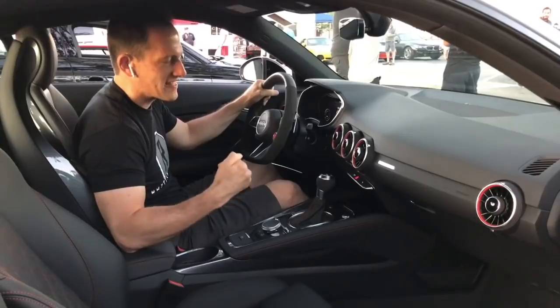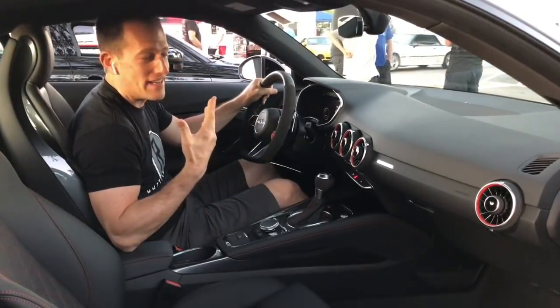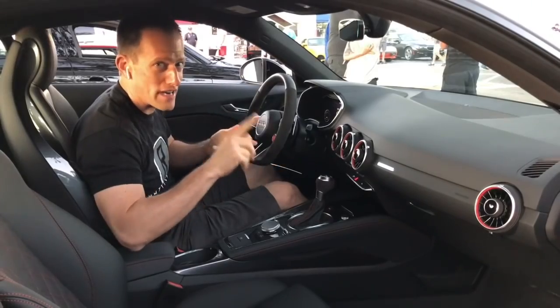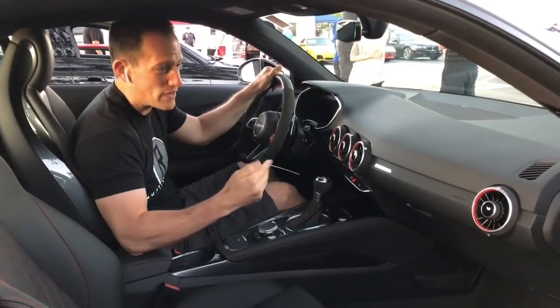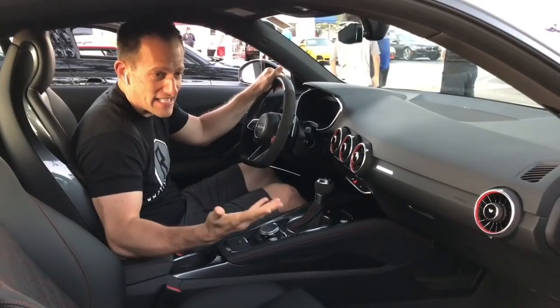All right, guys, we're inside this 2018 Audi TT RS, and I think nobody, and when I say nobody, I'm talking about Ferrari, Lamborghini, Porsche, whoever, nobody is doing interiors better than Audi, especially on the TT and this TT RS.